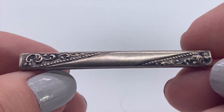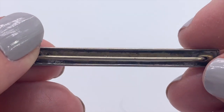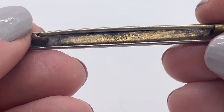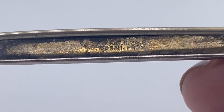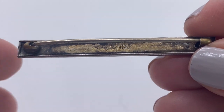Little leaves right there. That's lovely. So I also got this little bar pin. I love bar pins. This one is actually very pretty. And I think this is sterling. There's a patent number right there. You can see it's from November 24th, 1908. I'm not sure. I'll have to test this one.